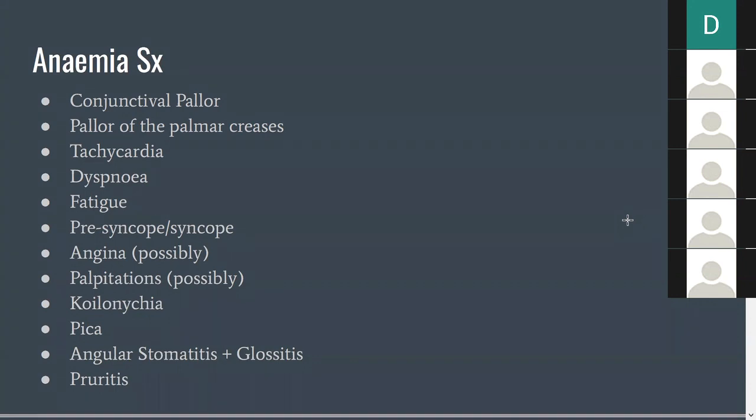Dyspnea and fatigue, quite straightforward as well. Pre-syncope and syncope, decreased oxygenation, especially to the brain. Angina and palpitations are a bit of a maybe. You can actually get what's called a flow murmur if you have anemia. So if you see any clinical questions that have a murmur, don't completely rule out anemia.